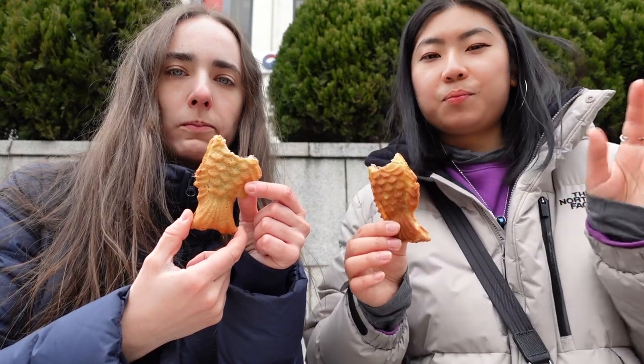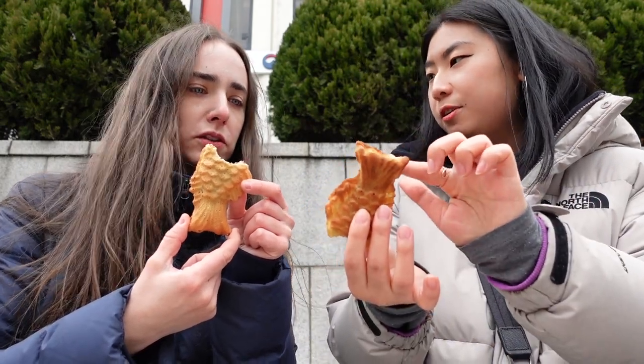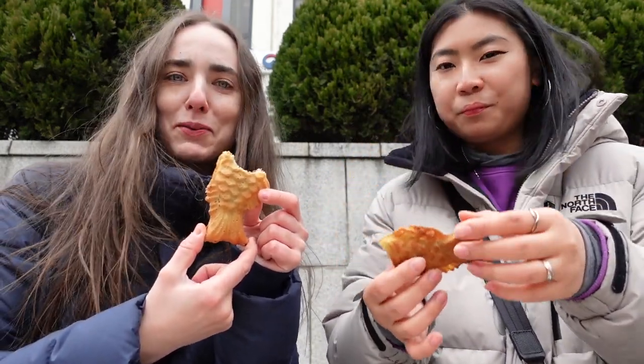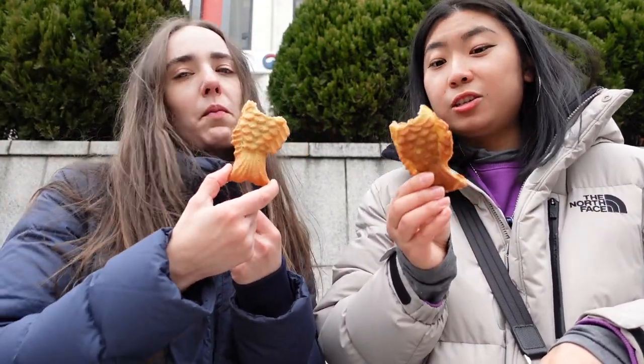Oh, if you guys have had bungeoppang, do you guys eat from like the head or the tail? I know some people eat from the tail first. I don't know, they're weird. It was always the head first, right? If you guys eat from the tail, I'm judging you.